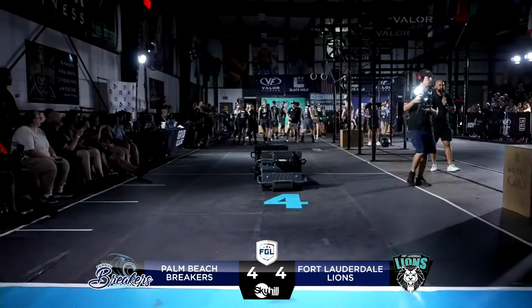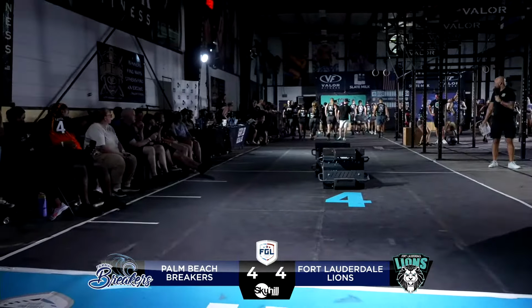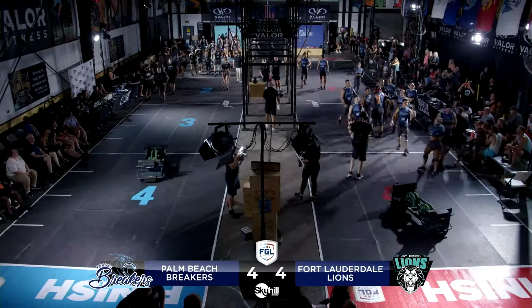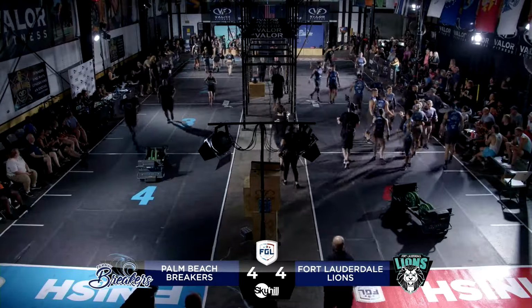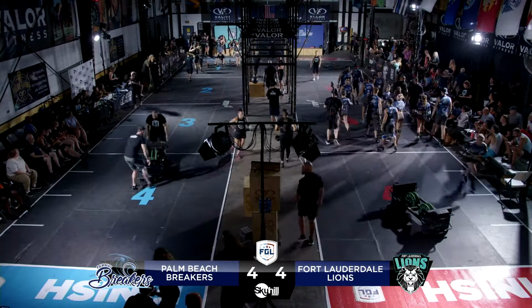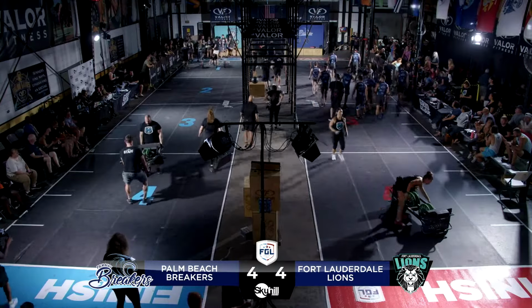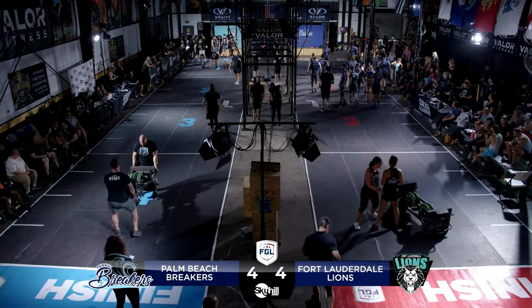It's going to be a 45 seconds recovery period. Reset the floor. This could be a 2-point swing here for the Lions. They got a 1-point lead right now. Going into this next race, something's got to change, and it's got to be on the muscle-ups. It looks like the Breakers' consistency fell apart in those muscle-ups, which is not an element that you think that you would fall apart in. Usually when you put somebody on the muscle-ups, it's because they can uphold that standard and do them foolproof.